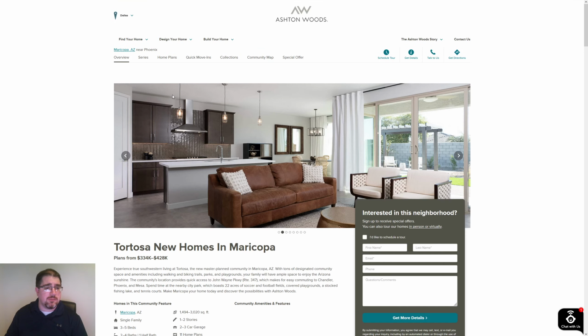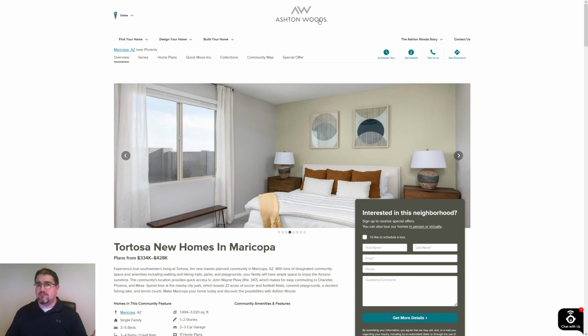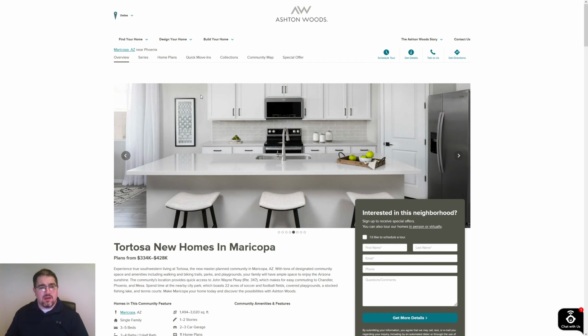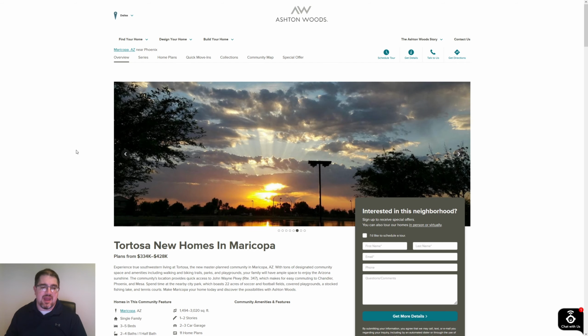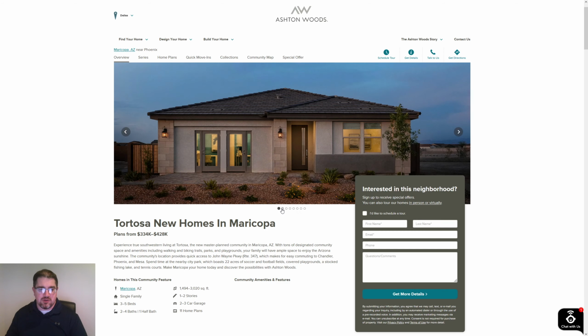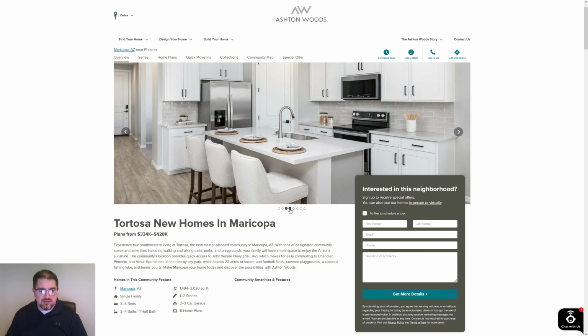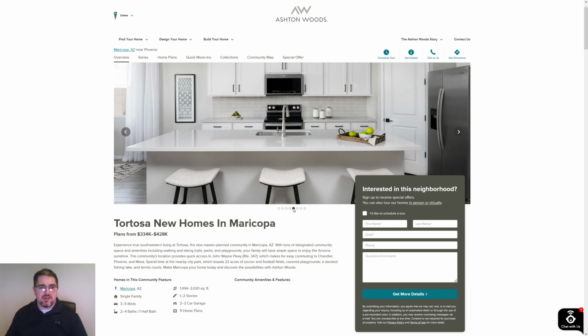So I did do a little bit of searching, and this is a development being developed by Ashton Woods, which I have seen from another interval fund project. So it seems like they're teaming up with Ashton Woods a little bit here to fund the interval fund, as they say. New homes in Maricopa, near Phoenix. And you can kind of just see the pictures as they come through. We'll just go from the beginning, an outside view of one of their model homes, the inside of it. Doesn't look bad. Nice color theme and palette.